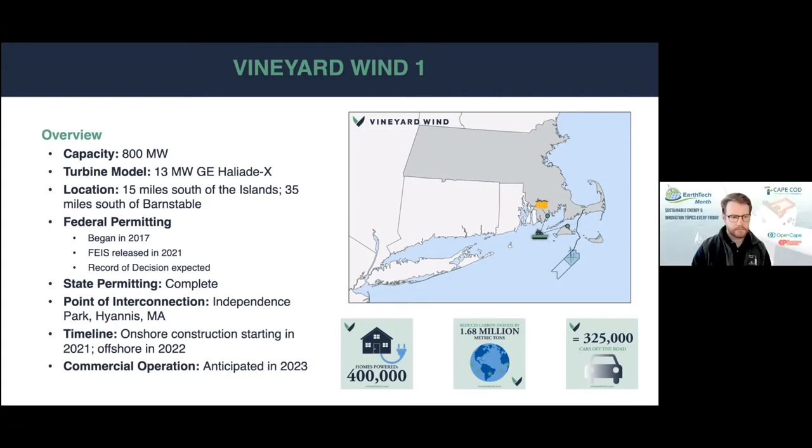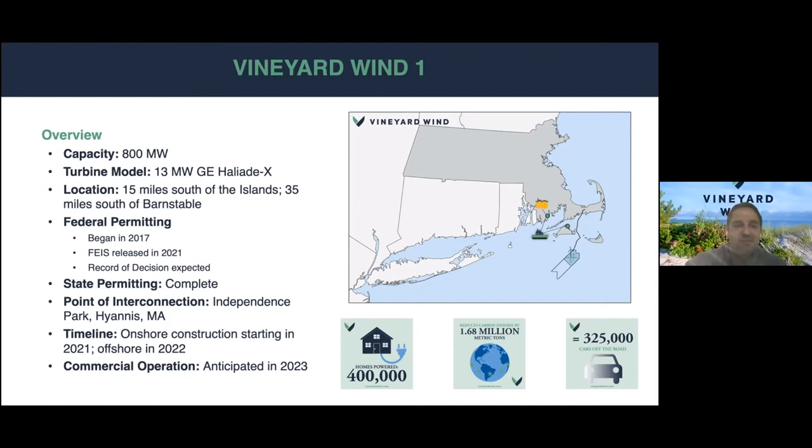You guys have seen these slides before, many of you, but when we're talking about Vineyard Wind 1, we're talking about a project about 15 miles south of the islands. We began our permitting in 2017, and we believe a record of decision is imminent from the federal government. We completed our state permitting, seen the agreements that we've got. We anticipate beginning construction of this project in the fall onshore, and then beginning our offshore work in 2022 with a commercial operation towards the end of 23.